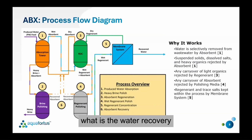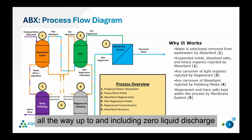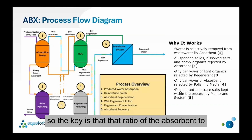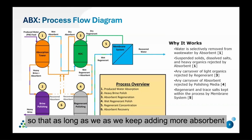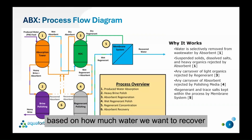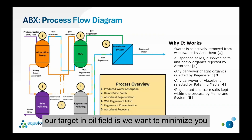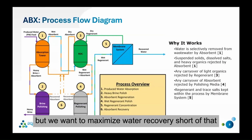What is the water recovery? Yes, so we can vary the water recovery all the way up to and including zero liquid discharge. The key is that ratio of the absorbent to feed water in that first step, so as long as we keep adding more absorbent, it keeps pulling more water out, right? So we tweak that ratio based on how much water we want to recover. Our target in oil field is that we don't want to precipitate salts, but we want to maximize water recovery short of that.